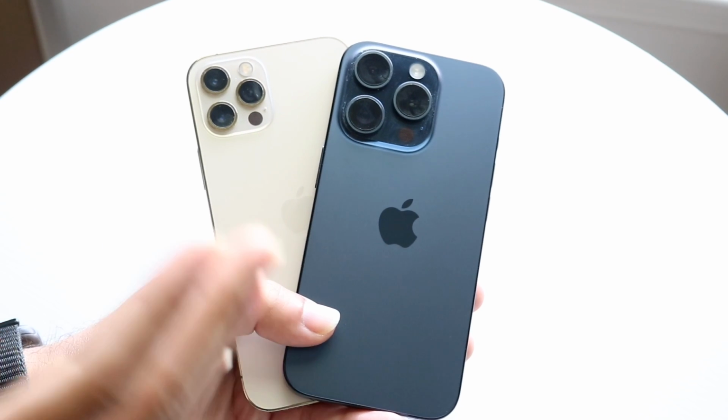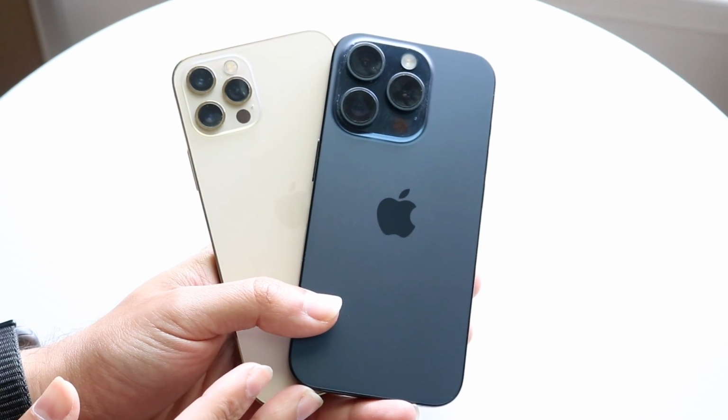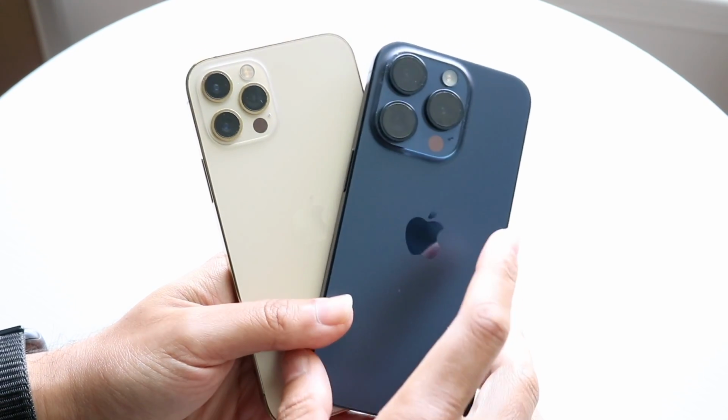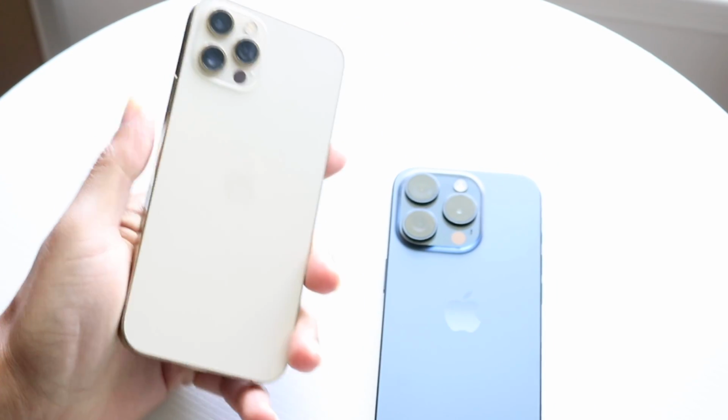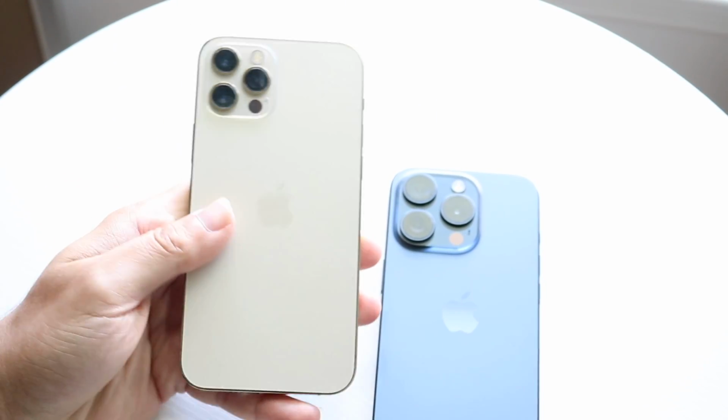And I do think for the most part, the iPhone 15 Pro is definitely a far better feeling and looking one than the 12 Pro. But the 12 Pro still does a good job, and I definitely give a lot of credit to the 12 Pro for bringing back the flat sides and this newer type of body style that we've had ever since the iPhone 12 Pro came out.